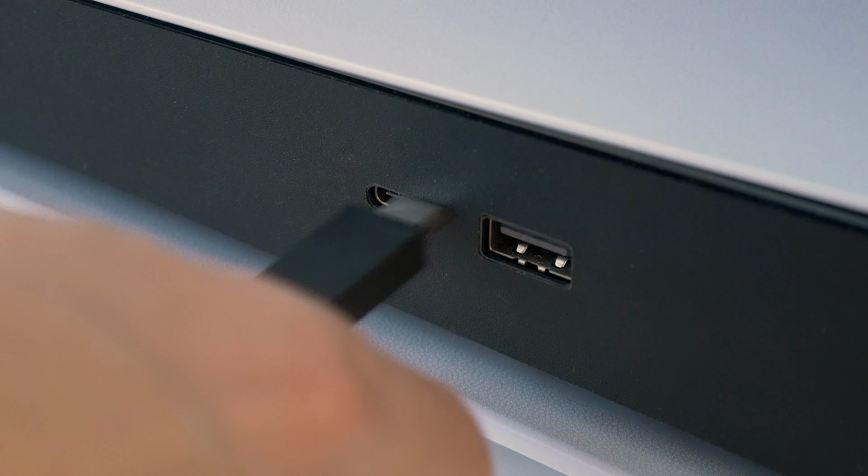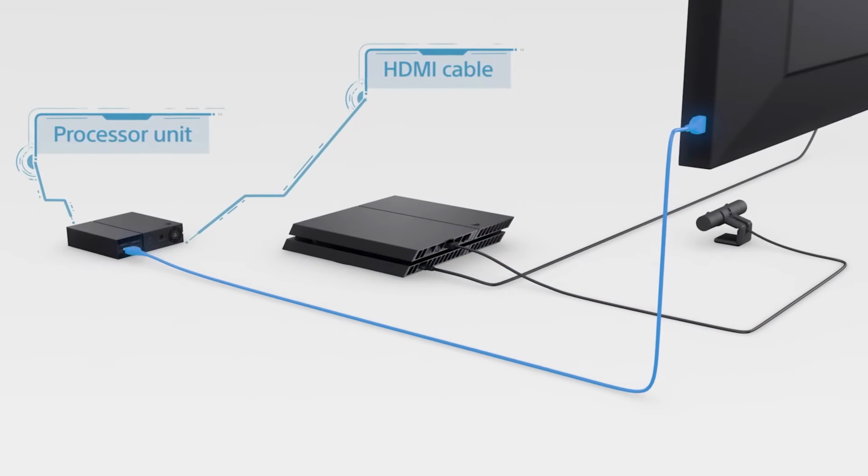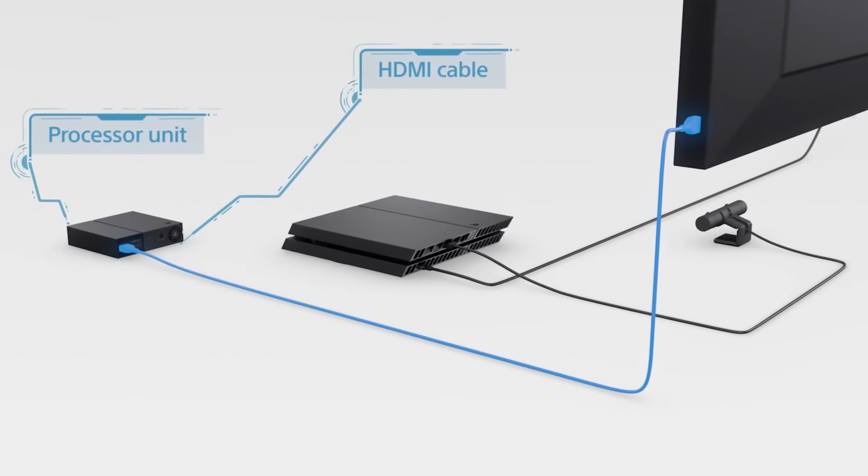And the single USB-C cable setup with this headset is just awesome. Personally, I prefer having one wire over a potential choppy wireless connection myself, and it's miles better than the PSVR 1's extra box and dozens of cables. That thing was such a hassle to set up, as we all know.